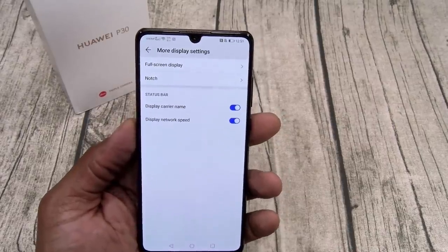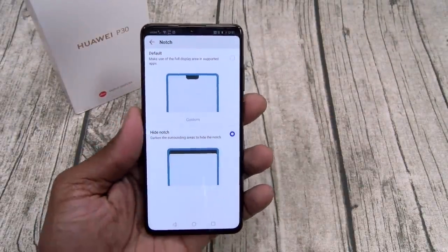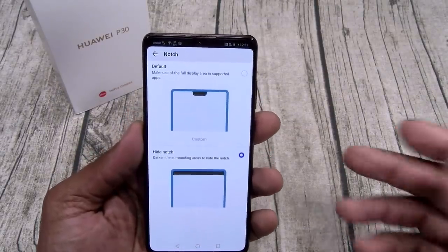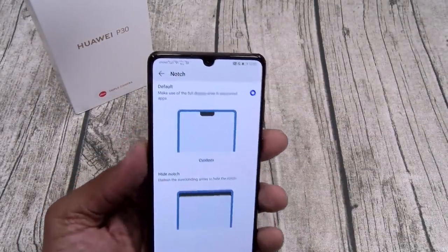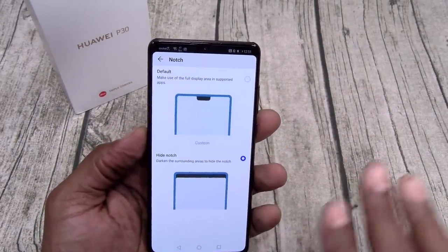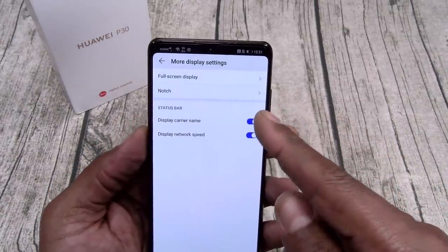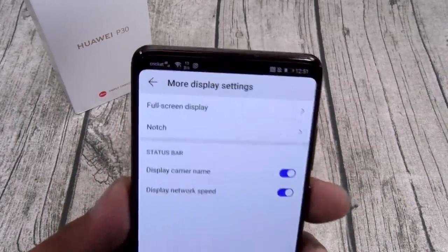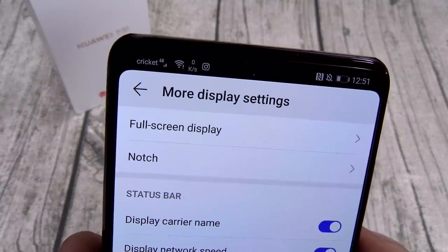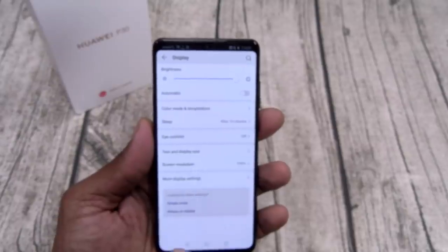More display settings. Check out the notch. Now let's get rid of that notch, and that's how it's gonna look. Personally, I don't mind the teardrop notch. I'll take this all day as opposed to the George Jefferson, but if you don't like either one, you can rock out like this. We'll leave it like that for the rest of the video. Got your carrier name and your carrier speed. Now look closely. Y'all see me rocking Cricket Wireless again. All right, trap status. Let's keep it moving.